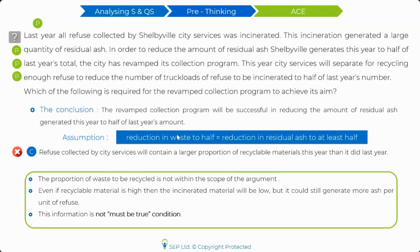Let's say that you had shortlisted this choice to be the correct choice. Refuse collected by city services will contain a larger proportion of recyclable material. So what you would need to do is compare it to the other closest choice, and we will check it out once more. I'll come back to this once more. So for now, understand why C is incorrect.